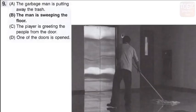Number 9. Look at the picture marked number 9 in your test book. A. The garbage man is putting away the trash. B. The man is sweeping the floor. C. The player is greeting the people from the door. D. One of the doors is opened.